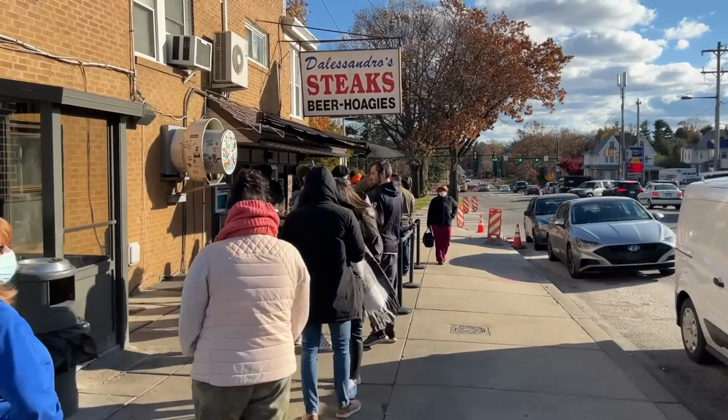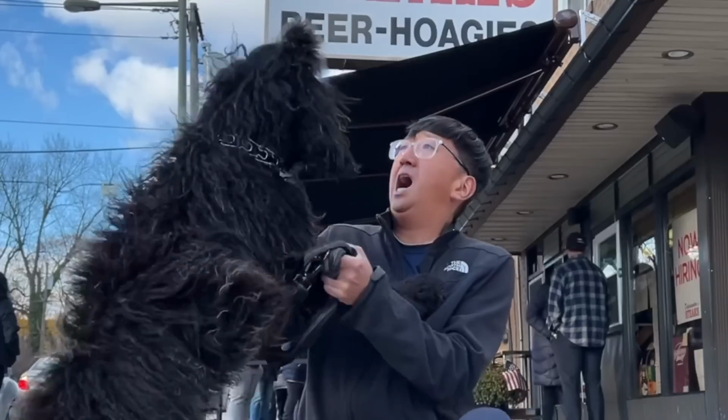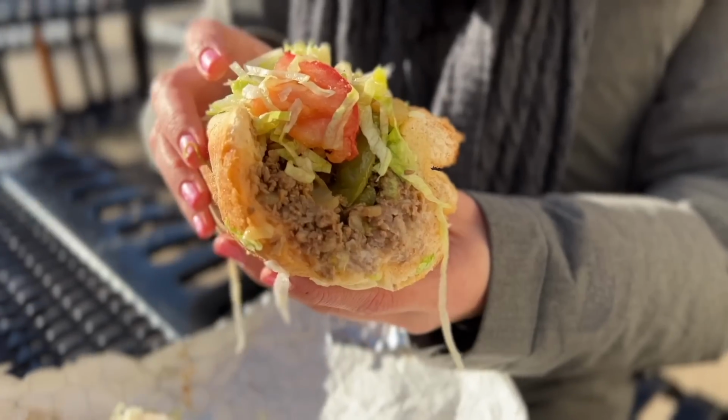As you can see, the line's pretty long here because it's super popular and Monkey is really hungry. Oh, she's gonna eat me. We were recommended by our personal friend Tom Dietrich to come here. As he stated, this is my favorite cheesesteak. So let's check it out.